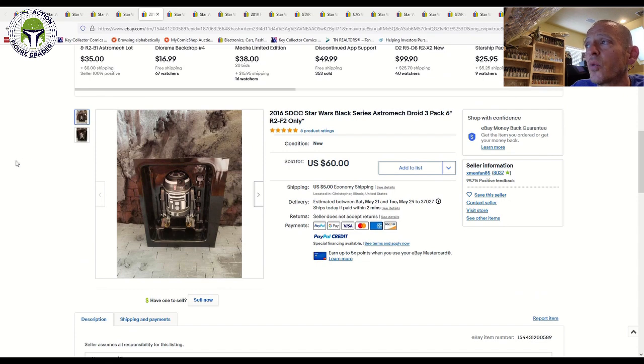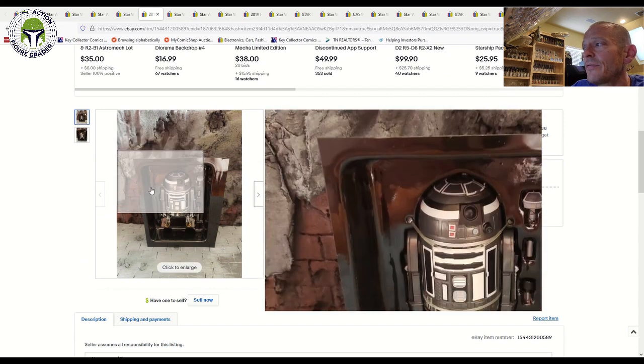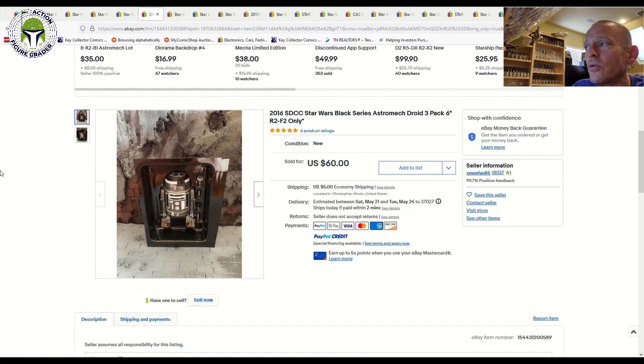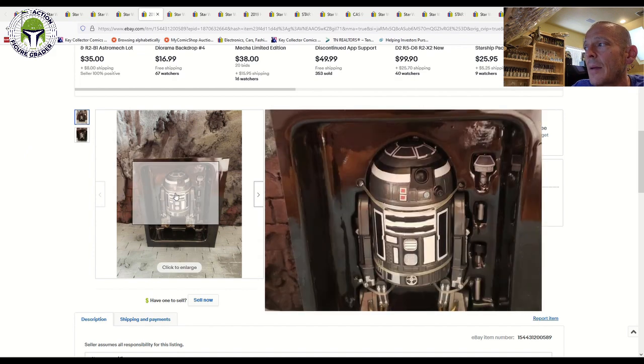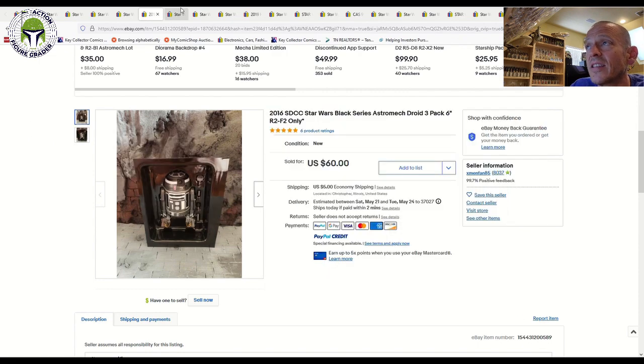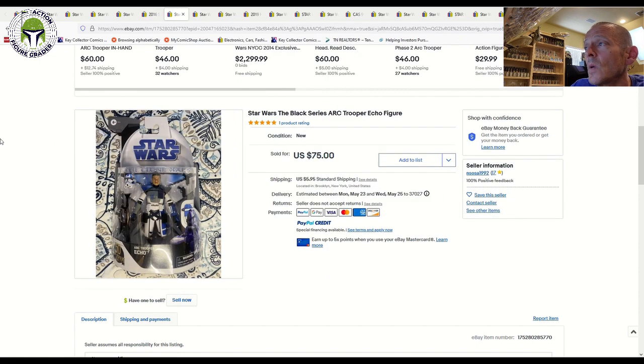This was part of a 2016 SDCC 3-pack of astromech droids. And this is R2-F2, still in the inner tray, never been removed. That alone sold for $60. A lot of these convention exclusives are pretty desirable items, and this is just an epic paint scheme. The only way to get this one, to my knowledge, is through that SDCC box set.